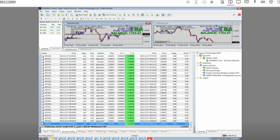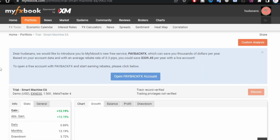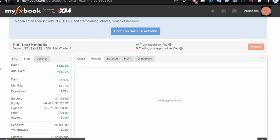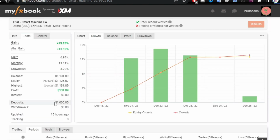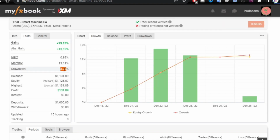The capital I use here is $1,000. And made a profit of $152.87. Currently still experiencing a floating -$1.25. For more details I will show it on myfxbook.com. I previously connected my Smart Machine EA trading account to myfxbook.com. From a capital of $1,000 for 1 week this drawdown is only 3.72%. And an estimated month can generate a profit of 13.18%.